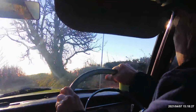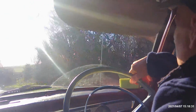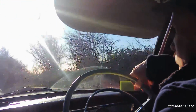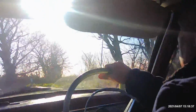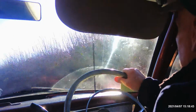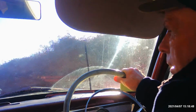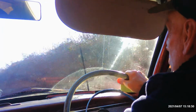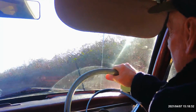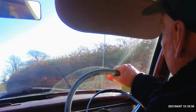Right, I'd like to go through a couple of things I like about this car. Basically, I like it because it's all metal. The dash is all metal, all the controls are metal. There's hardly any plastic anywhere at all, unlike the electric.